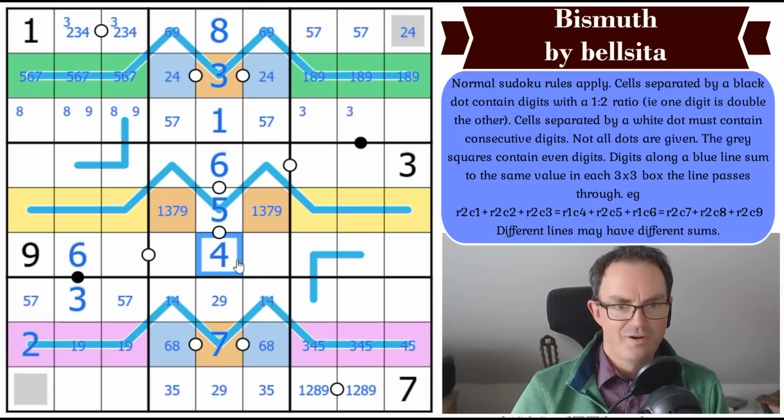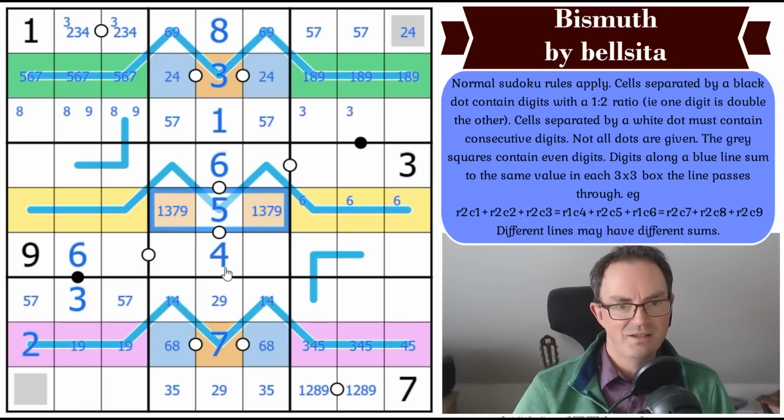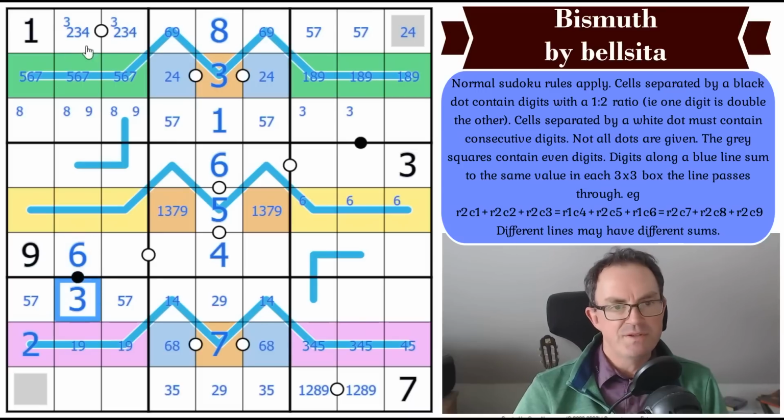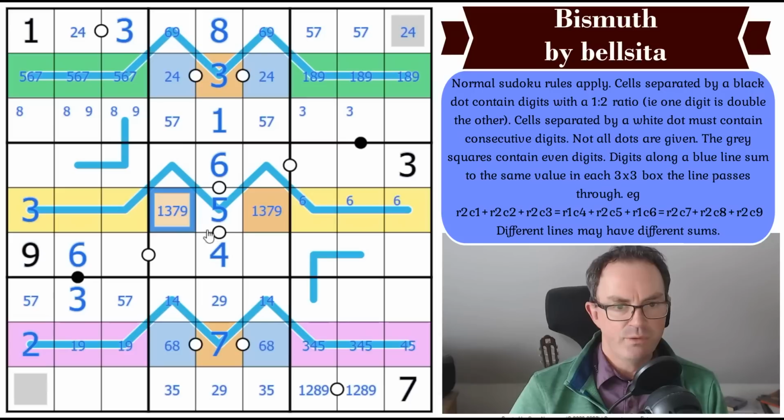Now, how has that helped with the world? I don't know. There is a 6 over here, but I don't know what this line adds up to yet, do I? Rather annoyingly. Some Sudoku. Oh, 3 by Sudoku. It's got to go there. Remember that dot had to have a 3 on it, so that's got to be a 3. This is a 3 on the line over there. Now 3 comes out of my odd digits in the middle. 3 is in one of, whoopsie, 3 is in one of these squares.